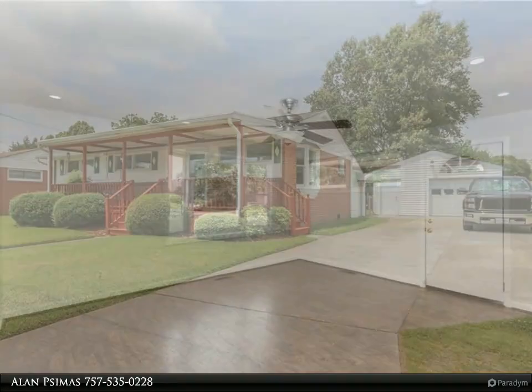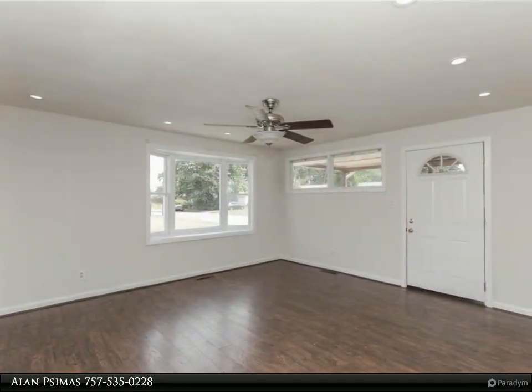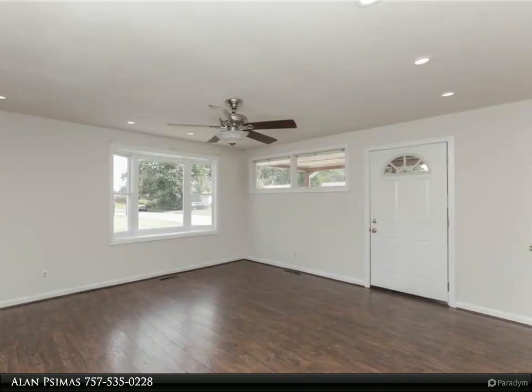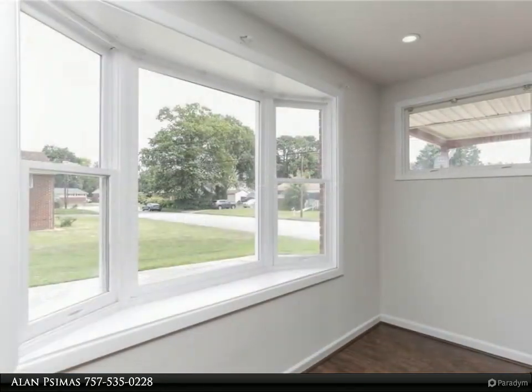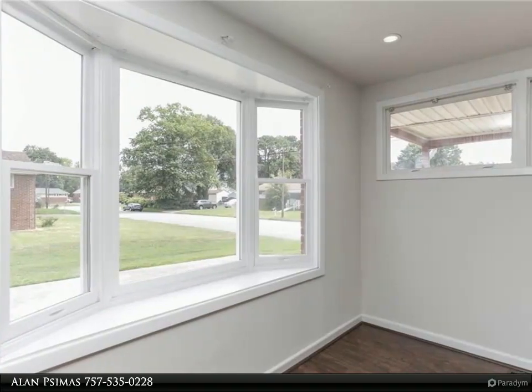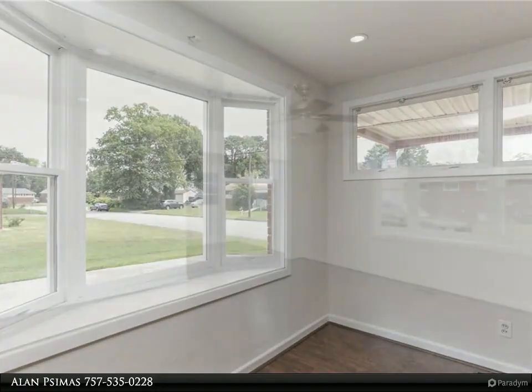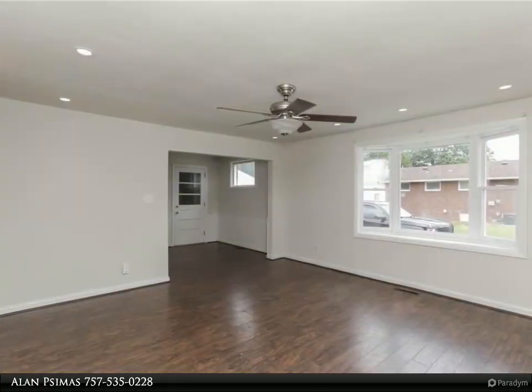Move-in ready brick ranch with 3 bedrooms and 1 bath is located on an extra-large fenced lot. This home boasts an open floor plan with lots of windows allowing the sunlight to shine inside. Features include a large utility room, double-sized driveway, and an oversized detached garage with attached mancave.